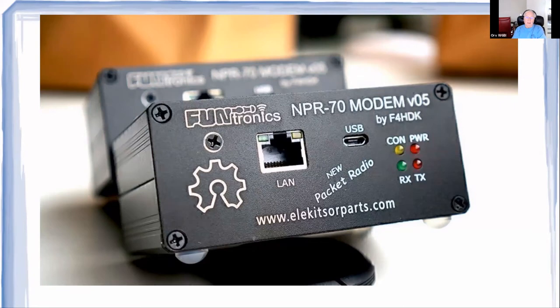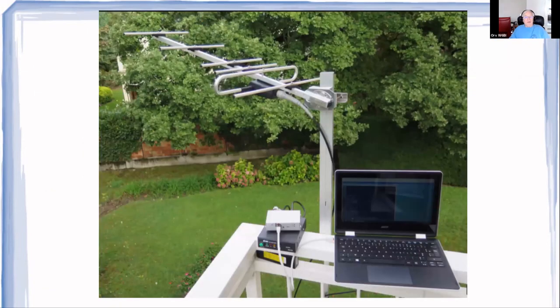Elakitsorparts.com sells them. I'm not sure if they're actually kits or completely built. I have not played with them myself. F4HDK was the guy who invented them. Whether you get a kit or assembled, it's only $10 difference. Good to know. If it were me, I'd buy them pre-assembled. And here's a setup where they were testing them. Horizontal polarization, that makes sense. And I think he's got an amplifier down there. So that would be something to consider where you have a lot of trees. In Maine, I would say make friends with all your repeater operators and talk them into how useful it is to have digital links between their sites.